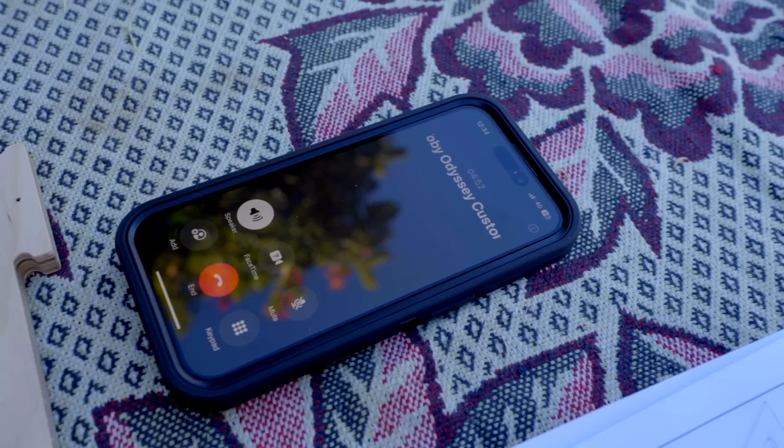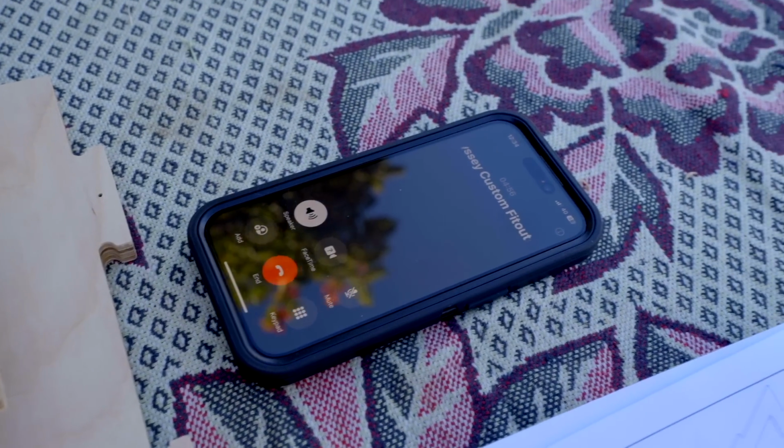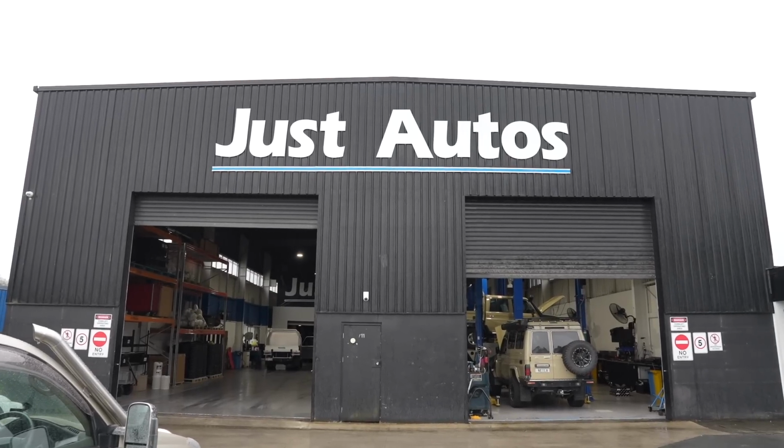Even Toby from Odyssey Custom Fit Out said he would never take on a job of this magnitude, a full fit out with such a tight timeline. This is stupid. Actually, it's a little bit insane. Good job all round. One week later. It wasn't done for the shoot, but nevertheless, life goes on.